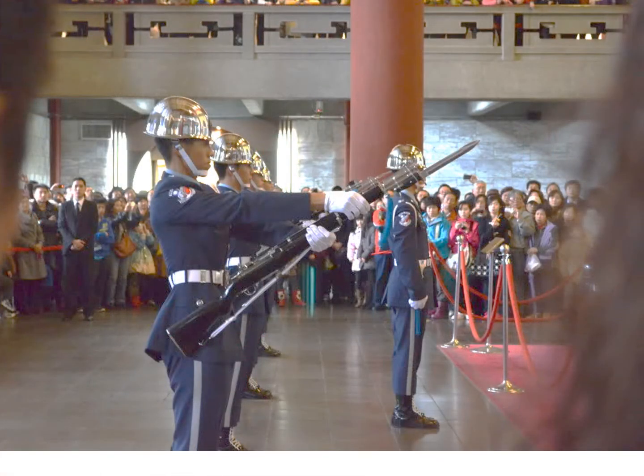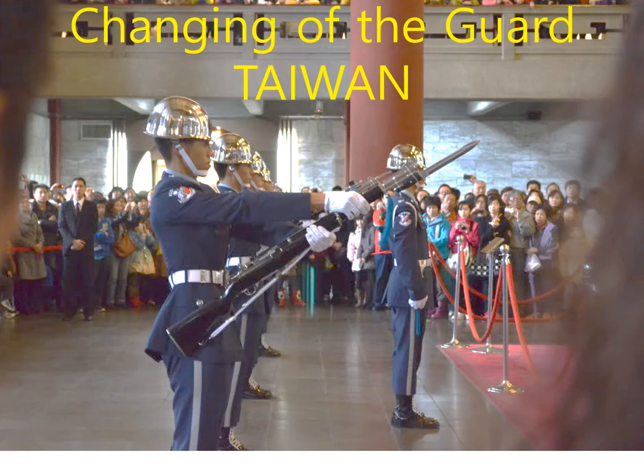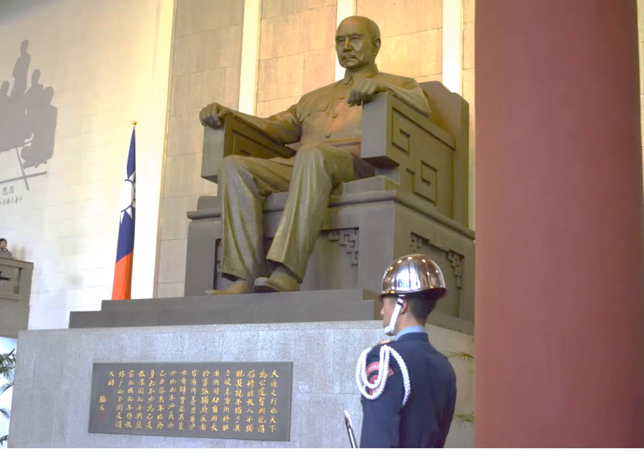Here is another changing of the guard ceremony. This is in Taiwan, where they perform changing of the guard at the tomb of this man, Dr. Sun Yat-sen, who was the founder of Taiwan and also modern China.